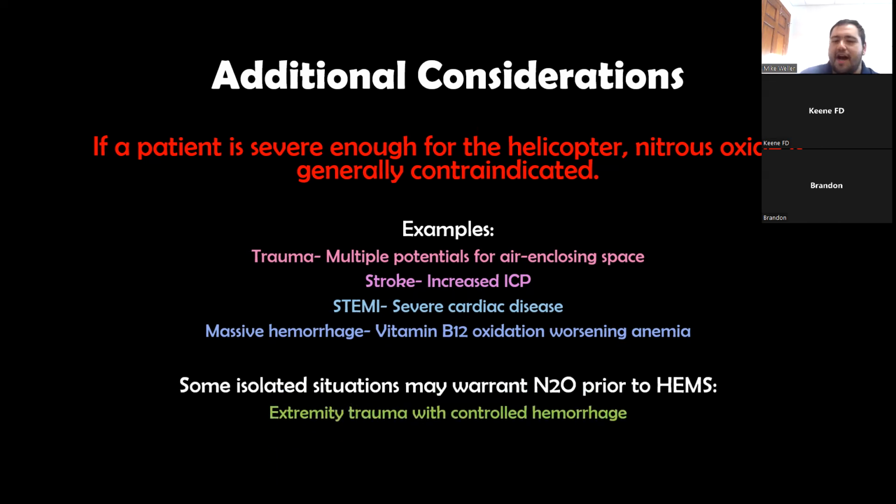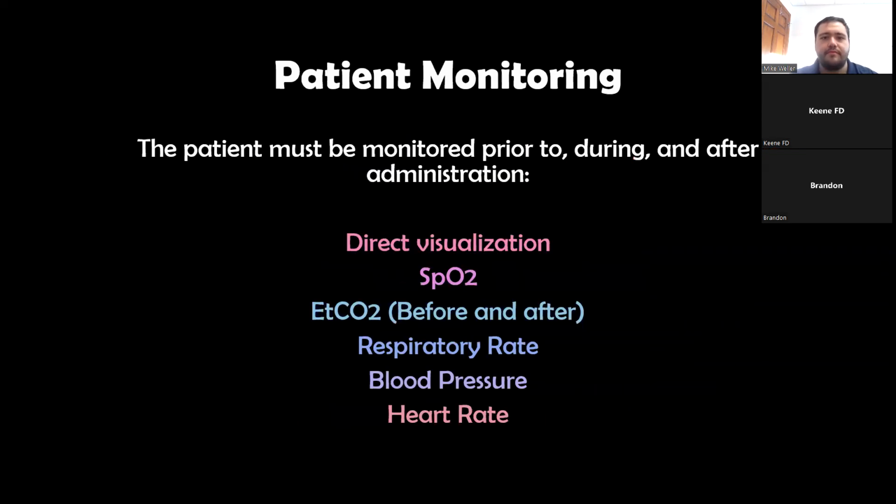There could be some kind of isolated situation. So maybe you've got an open fracture on an extremity, the hemorrhage is controlled, but they're in a lot of pain. Yeah, nitrous oxide might be a good medication while you're transporting to the landing zone or something like that.